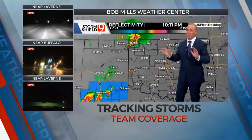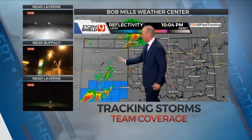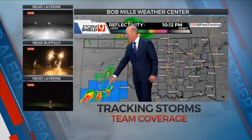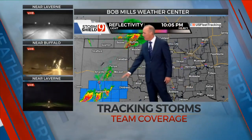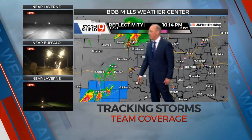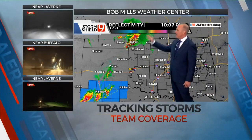Now, the circulation has weakened. It's not tornadic. And we've got some other big storms down here in the Texas Panhandle, and those are going to try to come out tonight into southwestern Oklahoma. So we're going to have to keep an eye on those. Still a ways away, though, from our southwestern border. Okay, so once again, northwestern Oklahoma.